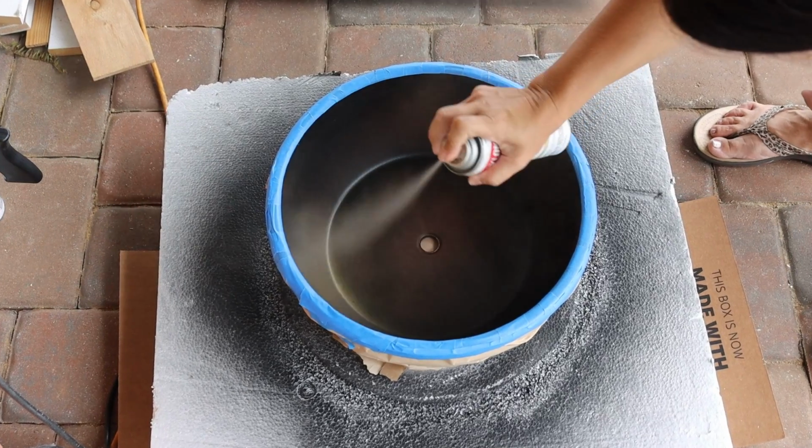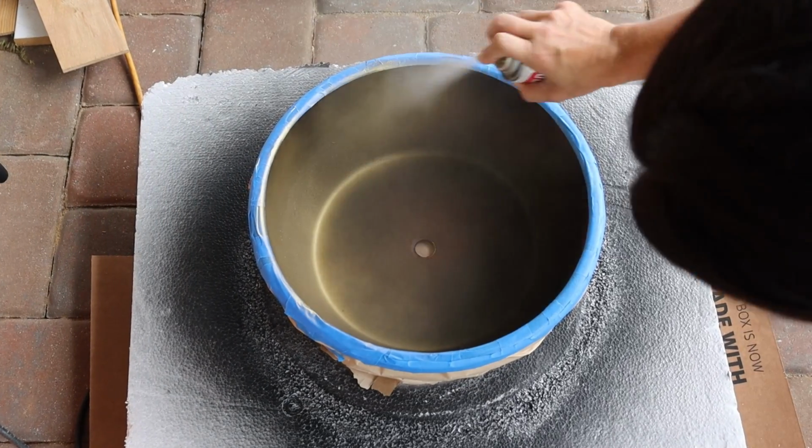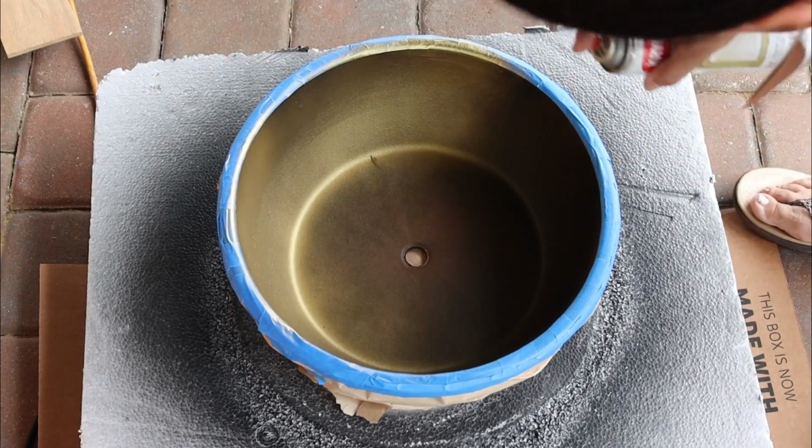18 karat gold spray paint. It's my favorite gold spray paint color. I just think it's a really pretty and true color. It doesn't look brass, it doesn't look bronzy, but like a nice true gold color.